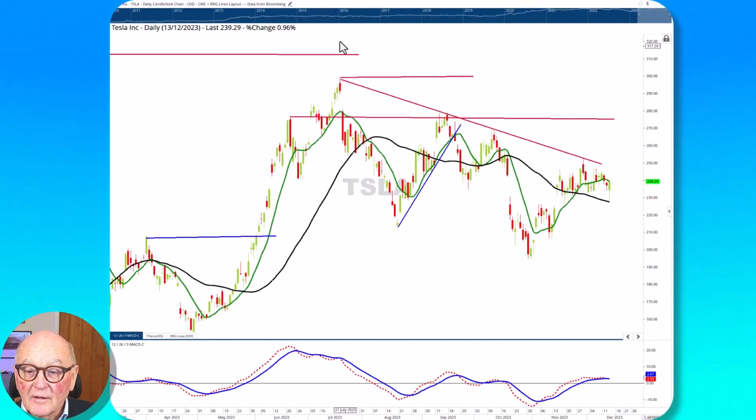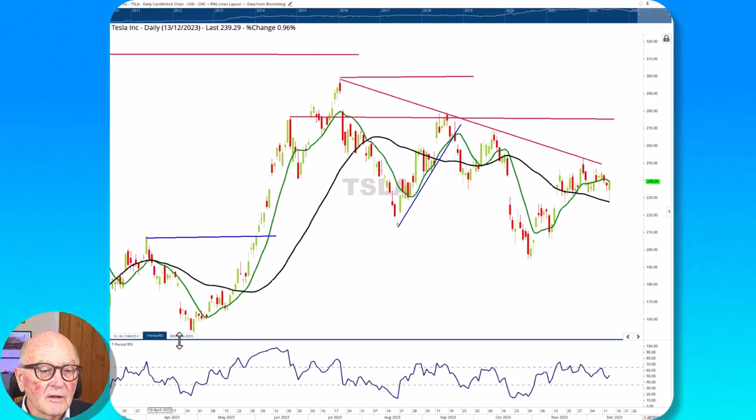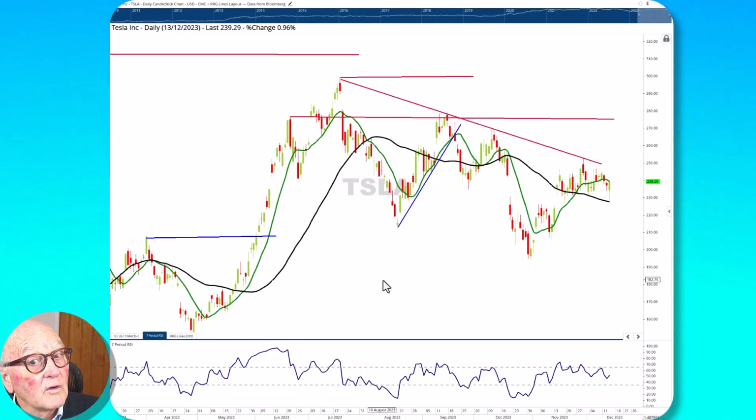Here's Tesla, and Tesla is in a downtrend, lower highs, 4 points there, nice and clear. Probably we could draw a parallel line in here, and we've got a base here below 200, 195 in fact. Looks as though we are turning down from that downtrend line again. The MACD is crossing over, the RSI is falling away here. This doesn't look good at all in a stock market which is doing really well.